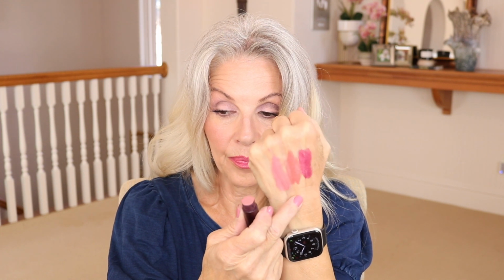Next we have Happy, which is a paler pink with a tiny bit of peach to it. And there is that one. Definitely more blue than the Calla. And last but not least of the ones I have, I do believe there are more in the collection, this is Alina. And this one is definitely a little more peachy.